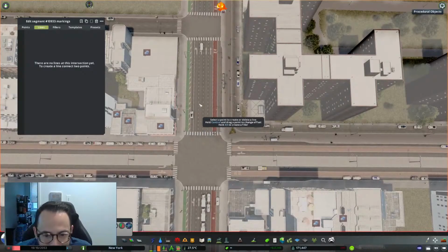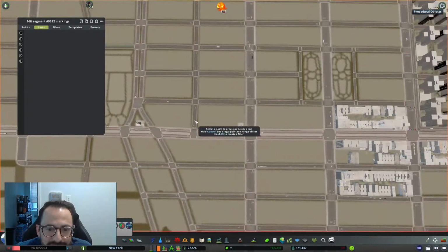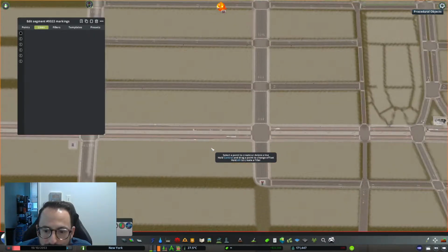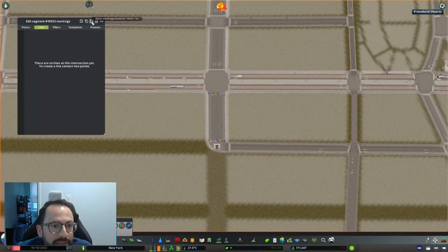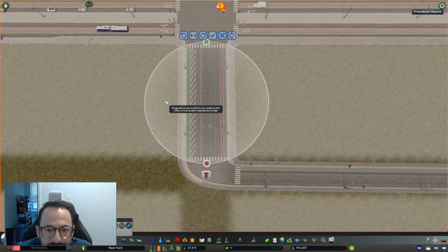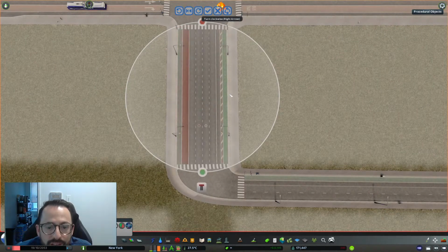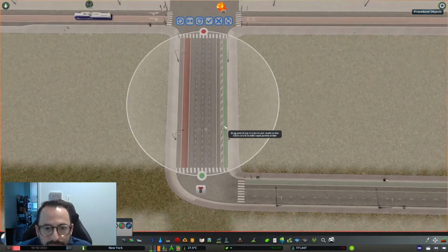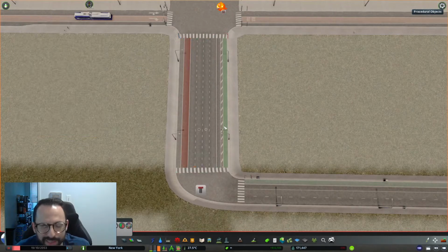It should look like this. Maybe I just have to copy this? Is that the way to do it? And then paste. And then flip this. There we go. Nope, apply. There we go. Okay. So yeah, this is the road look.